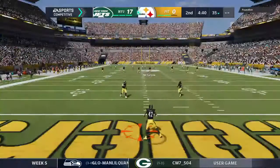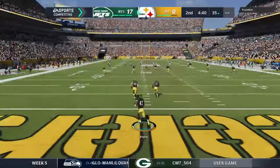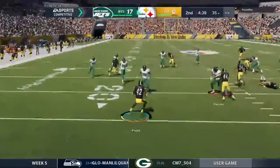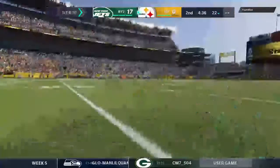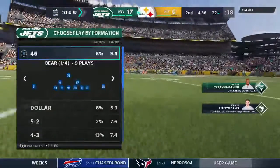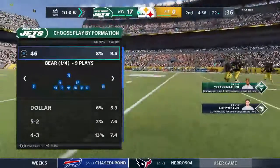Well, getting the 3 turned out to be important. I can imagine the head coach when he ordered the field goal. Please salvage something out of this drive. That was not fun to watch. The Steelers take over 1st and 10 at their own 22-yard line.